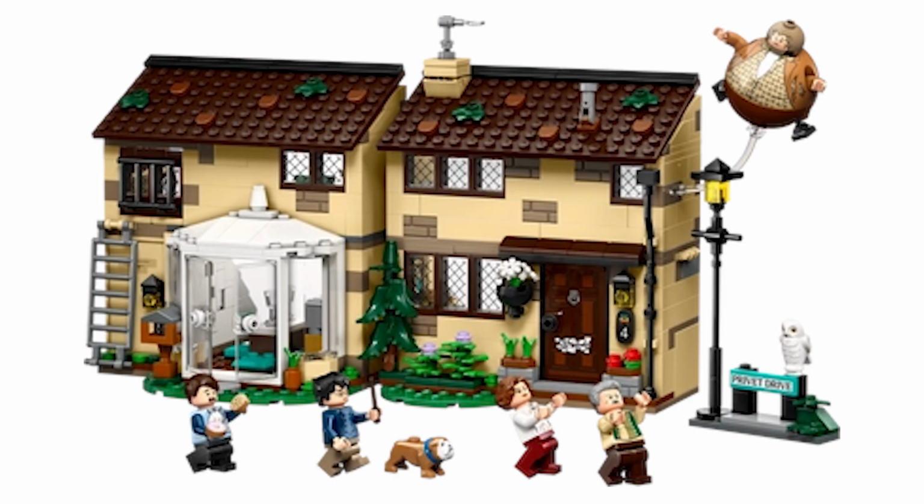The house opens out for easy access to the kitchen and dining area with a removable dining table, living room, Dudley's bedroom, and Harry Potter's bedroom. There's a secret door at the back of the house to the cupboard under the stairs, removable bars on Harry Potter's bedroom, the Privet Drive sign and lamppost, and more.